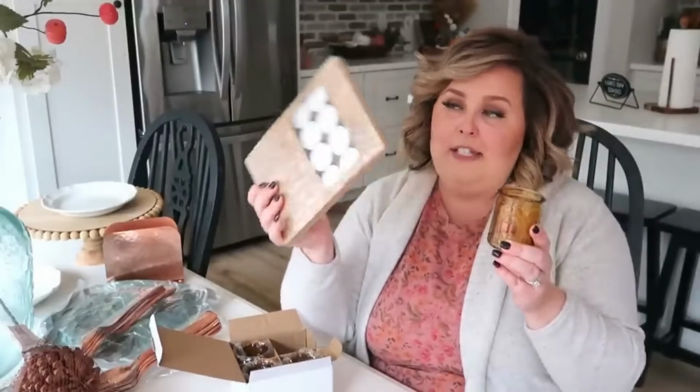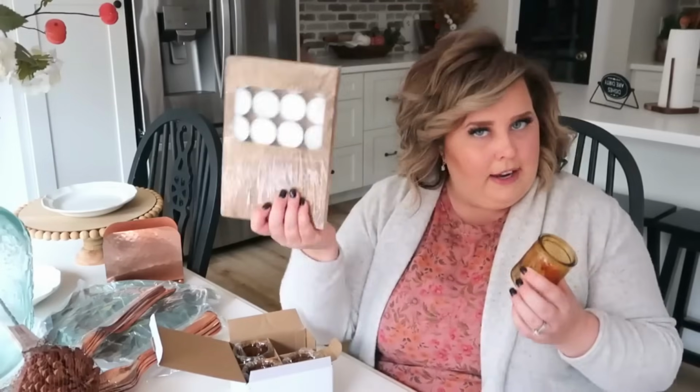And I also picked up some tea lights from Amazon. So we're going to have real tea lights inside of here instead of the fake ones. The fake ones give off a really gold glow. I want a real natural glow, so I got real tea lights. We're going to make it real cute in here.